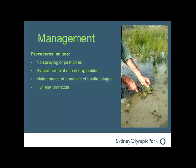So the green and golden bell frog is a generalist. We don't actually know what it wants in particular. It tends to move around the landscape a fair bit depending on seasonality and weather conditions. So we try and provide it with quite a range of different aged habitats: open water, closed water, emergent, banks, all sorts of things that we can think of that the frog may like. So the disturbance regime also was seen as important.